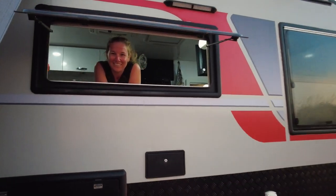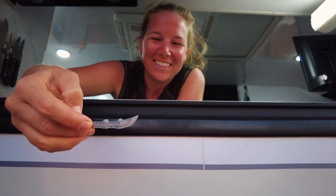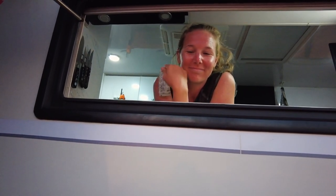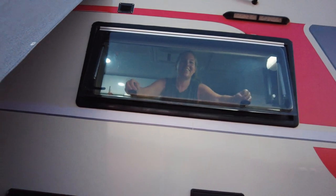Come here. What's going on? I've got something for you. Oh, are these antihistamines? Yes, we're prepping. There you go. So for anybody that doesn't know what that is, that's basically to help with the mosquitoes, because they are just that bad. I can see them. I'm shutting the window. Yeah, bye.